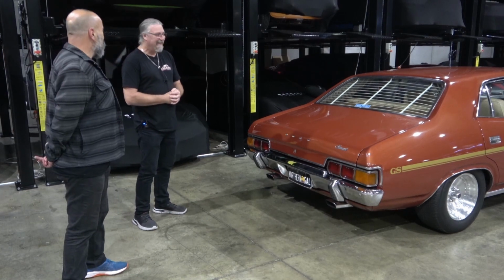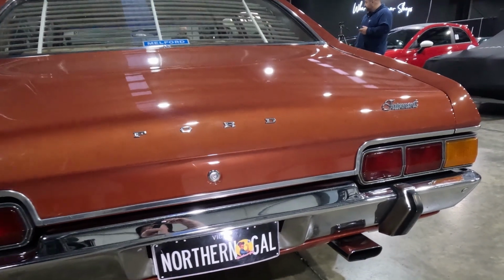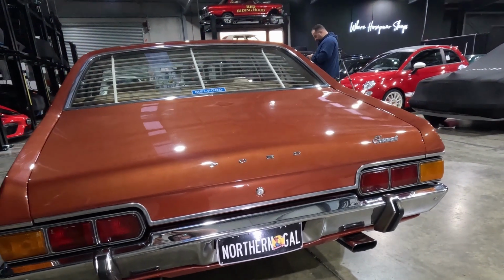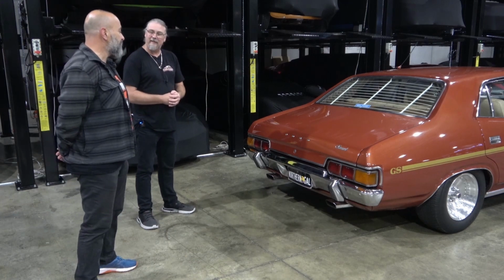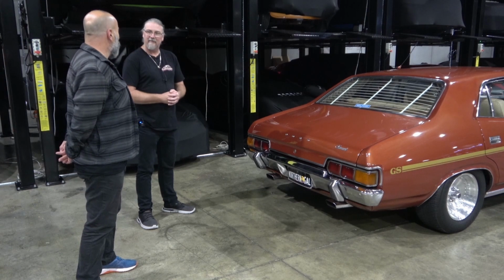And the Venetians, were they a factory thing still, or is that something you put on there? I put them on. See, the parcel shelf's still original. There's no speakers being cut in. It's a factory speaker there. So just the one speaker in the centre? I haven't chopped into it. I've just left it all original. The Venetian is just an extra to make it look a bit more old school, I suppose.